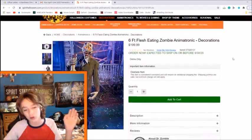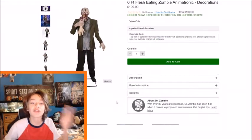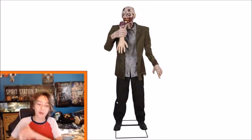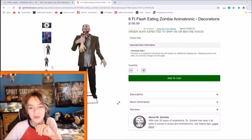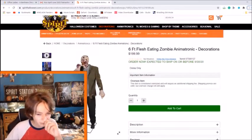So everyone knows, this is a really great animatronic. This is the return of the original flesh-eating zombie from the Zombie Wasteland theme from a couple of years ago, a while ago. Oh, actually, am I wrong? I might be wrong. Oh no, I'm gonna get a whole bunch of comments now. I forget now. I think it's a Zombie Wasteland.